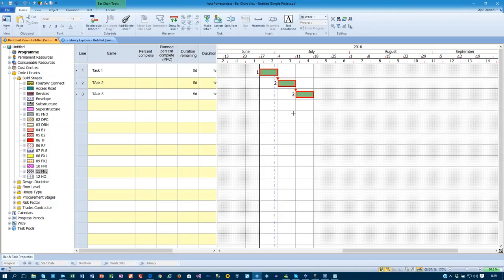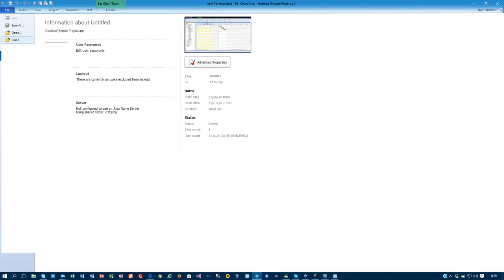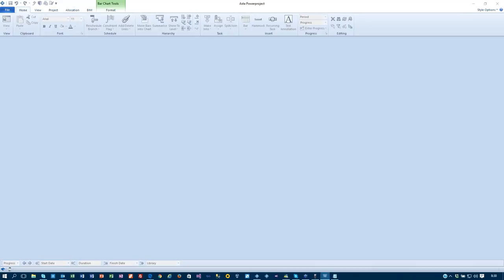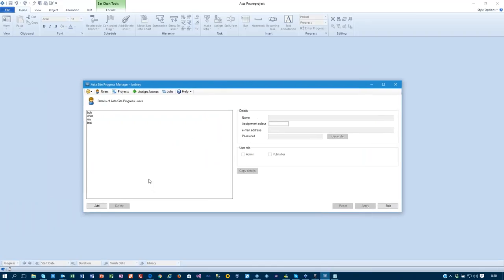I can also choose to export this information out to Asta Site Progress, which is for the mobile applications. So this allows you to use either an Android, an Apple, or a Microsoft device, and if you have none of those, you can actually use a web page to go straight into Progress. Once I've done this, I close this down. With Site Progress, or with the deal we have at the moment, if you buy Powerproject 5 licenses, you can use Site Progress for free. You get to install an application onto your machine, which is the Asta Site Progress Manager, and you're given a username and password, which are the ones you type in to log in.